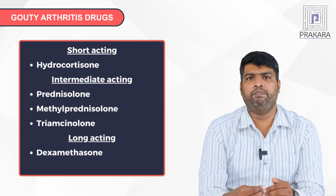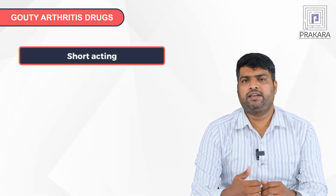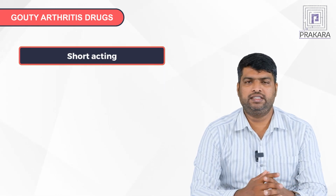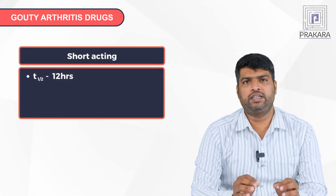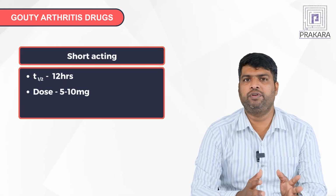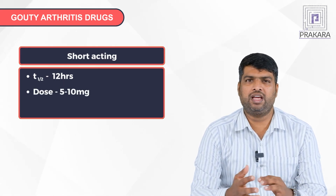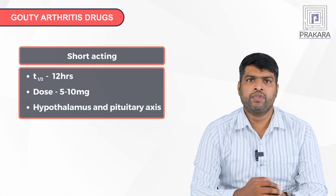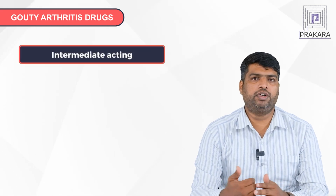Then we do have the long-acting corticosteroids, guys, wherein we do have the medications called dexamethasone and betamethasone. So when we are speaking about the short acting, we have to understand the half-life of those medications. That is, they would have around 12 hours of activity and the dose would range from 5 to 10 mg. Hydrocortisone, most commonly we call it cortisol, and it is associated with the hypothalamus and pituitary axis.